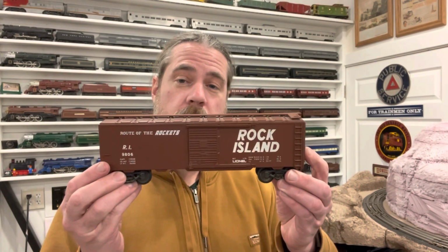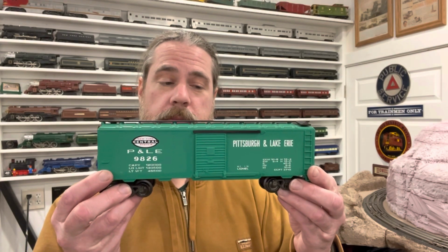The next three are all boxcars, standard O Lionel boxcars, and I think they were all about $10 a piece. I seem to have forgotten exactly, but that's okay. First, we have a Rock Island Route of the Rockets. For around 10 to 15 bucks, they are a great way to build your roster of scale boxcars, or close to scale boxcars. Do I care? I don't know. I like it. It is a Pittsburgh and Lake Erie New York Central car. Looks like that's from 1976.